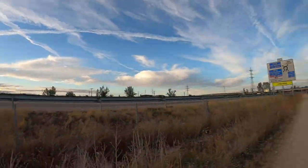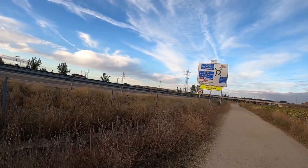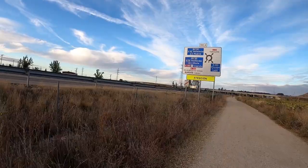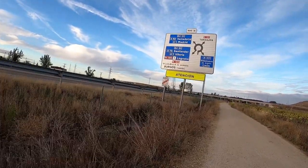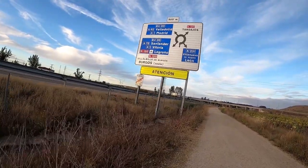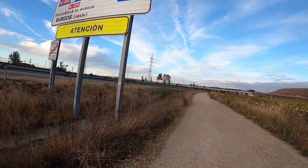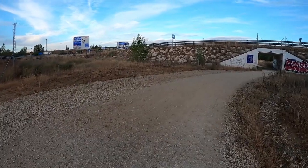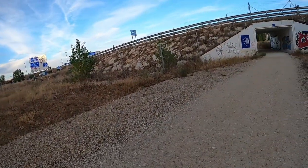Looks like we're coming up to quite the roundabout. You can go to lots of different good places there. Madrid, Santander, Vitoria, Logroño. We're going to Tardajos. That's what we're doing. We're at this big roundabout over here. And we're going through a tunnel with graffiti. What a surprise.